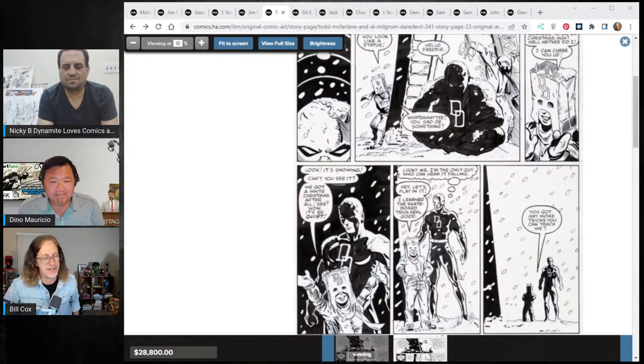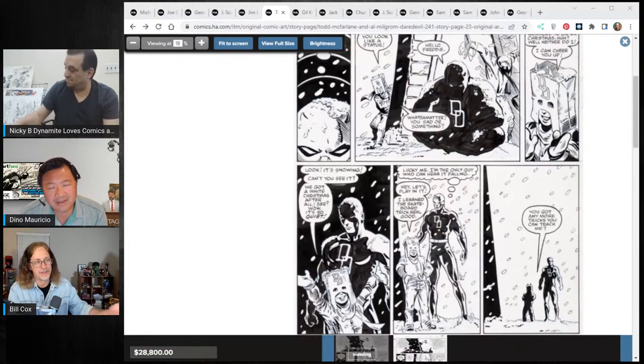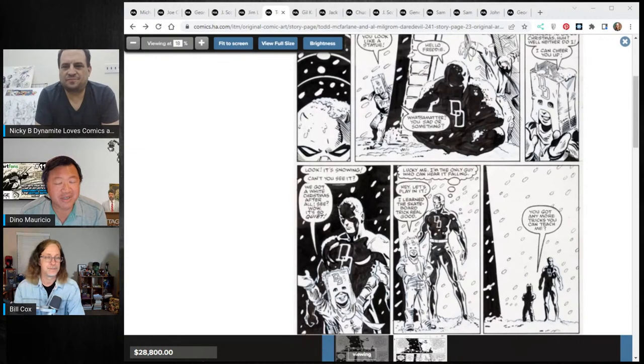You don't want to call them outliers anymore because it's becoming the norm where you really can't estimate where certain pages are going to go and what's going to drive certain buyers to really want a piece. I think, Dino, your remark about somebody wanting a McFarlane example of all the major characters they worked on, it has to be something along those lines. Remember, you only need two bidders who really want to go to town on it.